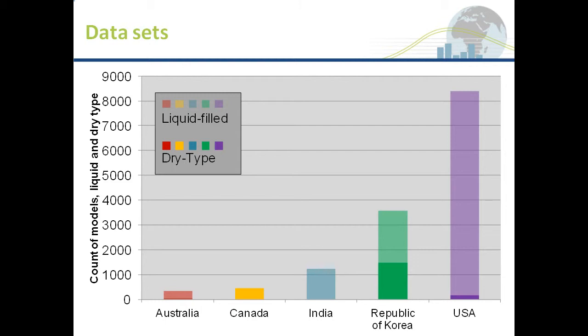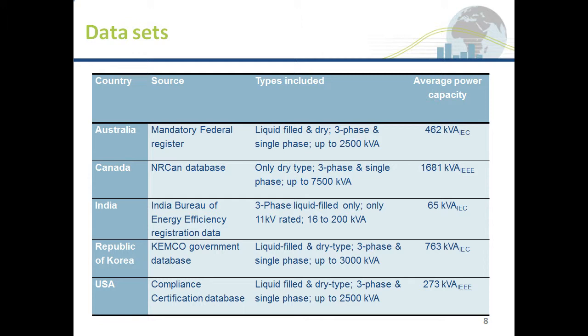So now we're looking in a bit more detail at the data sets, and you can see from this table that all of the data sets actually came from governments or from government managed certification databases. The data was invited in July 2013, with some additional data provided up to January 2014.